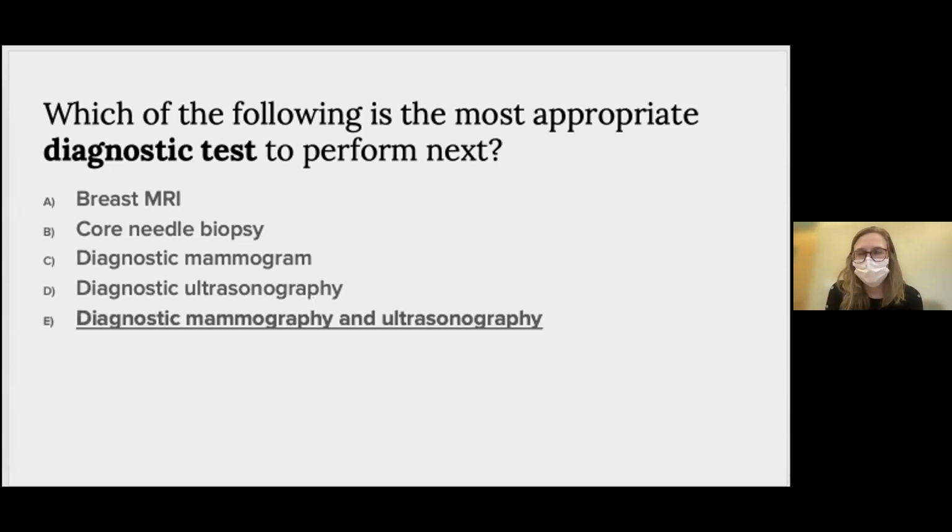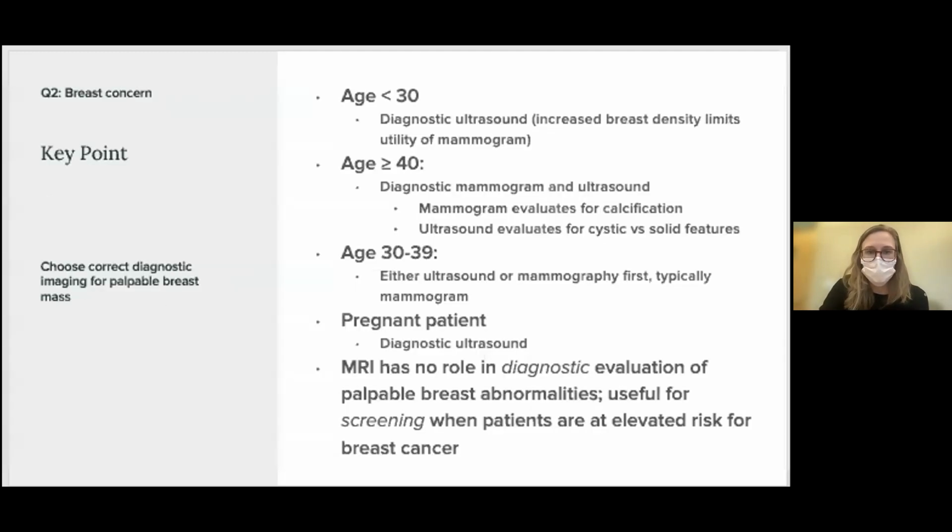So I did actually change this question a little bit just to make it a little bit more tricky. So if you were thrown off by this, that's okay. It was a hard question, and meant to kind of elucidate the imaging that we do for patients with a palpable breast mass. So key point, choosing the correct diagnostic image for palpable breast mass.